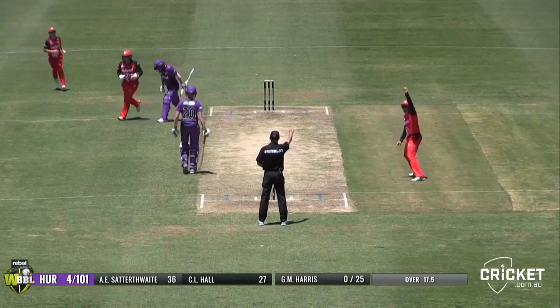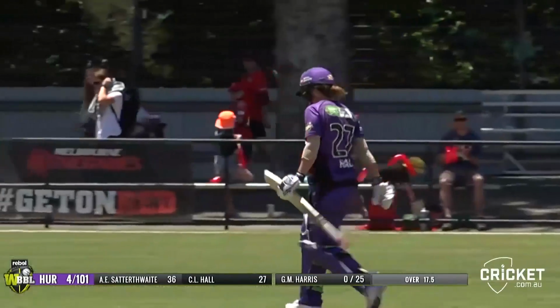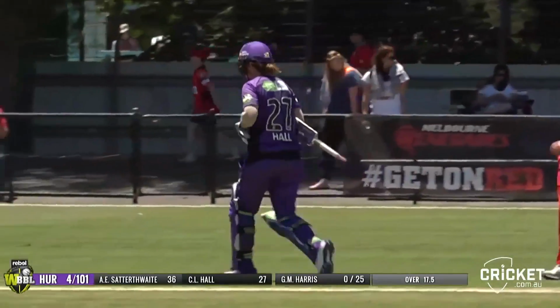Interesting shot. With that hit, it was. She's lapped it straight to the keeper. We don't see that too often. That is a big wicket.